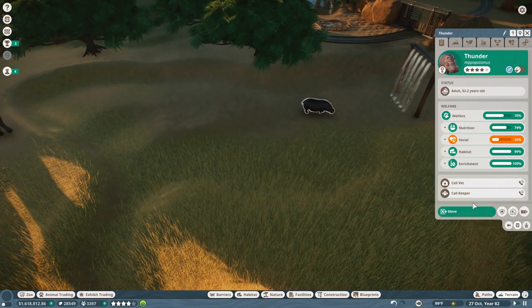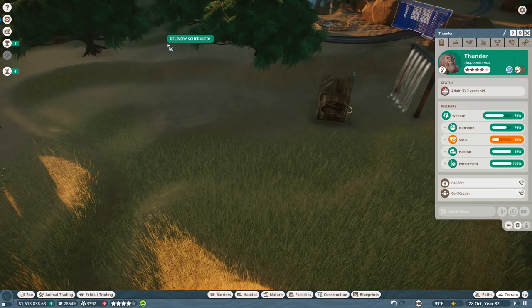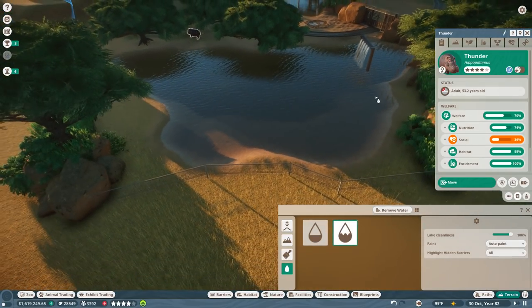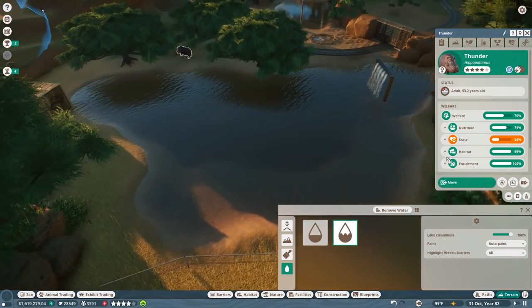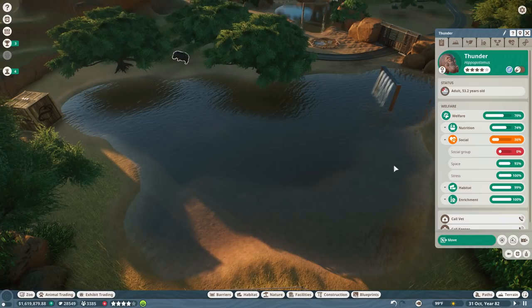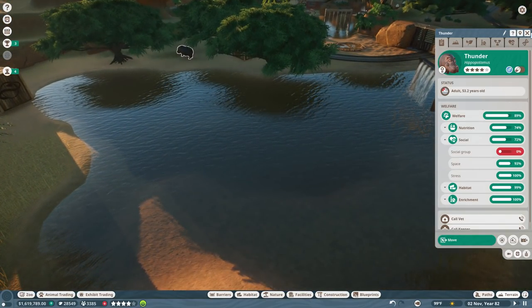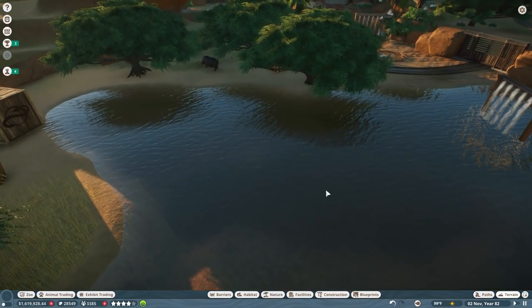All right. Thunder, I know you're like, where's my water? You're gonna need to move for just a second. Boom. Look at that! Thunder, what do you think? Is that enough room? Yay! He's much happier. And now let's make it so he is no longer going to be alone.